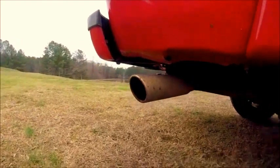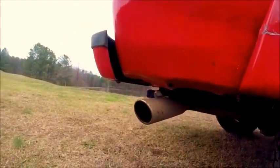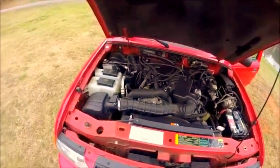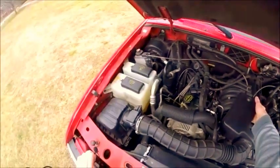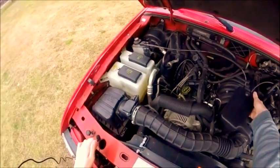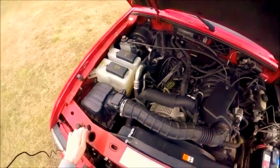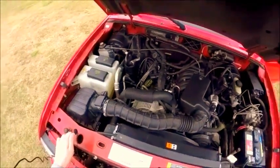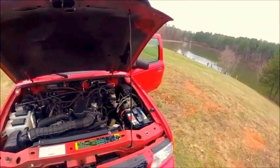It's really funny, it actually has a really nice deep gruff bellow. It kind of sounds like a V8. And I'll go ahead and give you guys a little bit of intake noise. She's definitely moving some air a little bit.